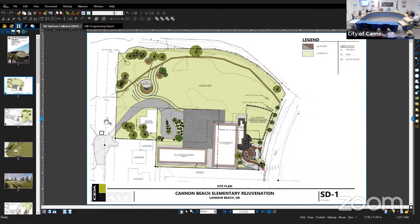But that has been part of the concept all along. One reason we wanted to have it open to the north was so we were open to the estuary and the river and the ocean. So I'm confident that would be addressed in further designs.